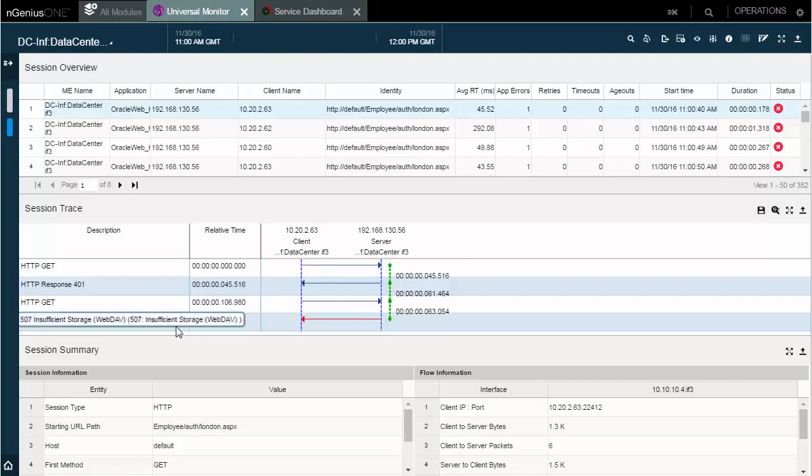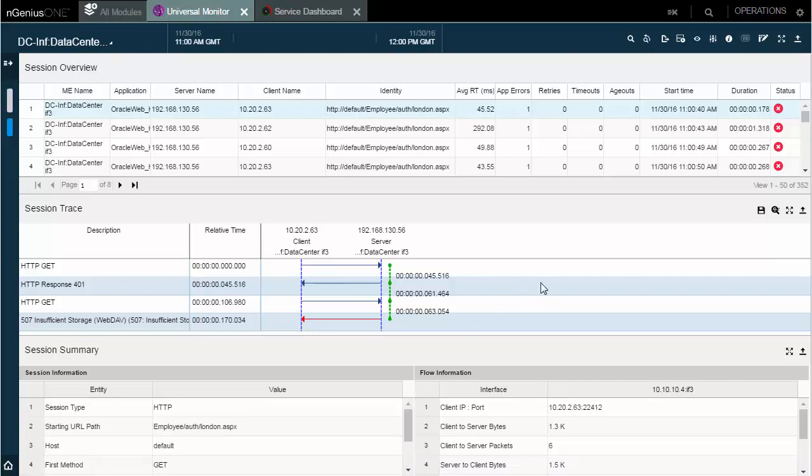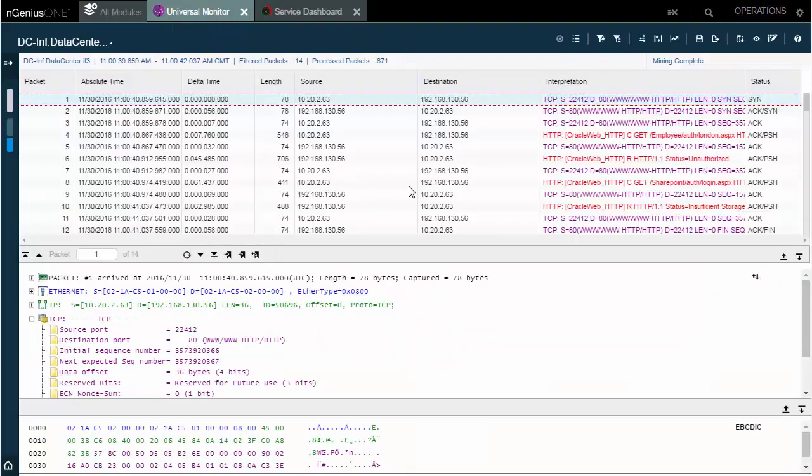nGeniusONE is unique in its ability to passively collect data for millions of transactions every minute and store indexed information about each transaction. This allows IT to easily search and find any transaction that occurred even weeks or months ago. Packets are also stored and can be retrieved for any transaction with 1 or 2 clicks.